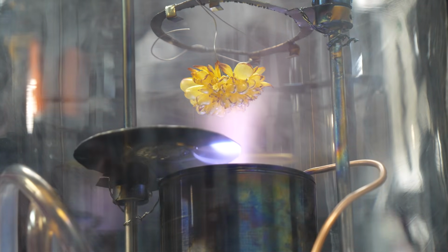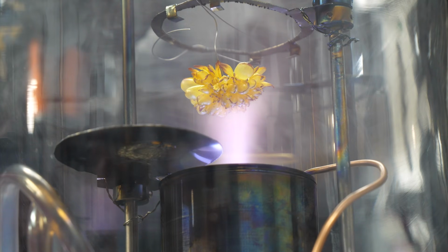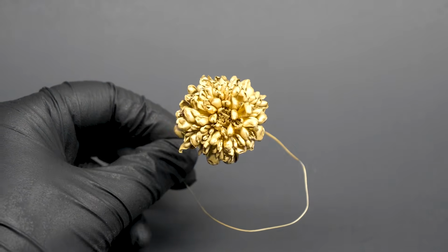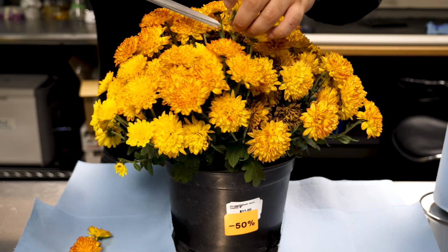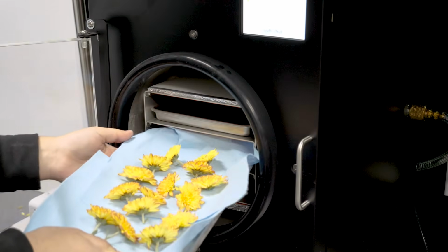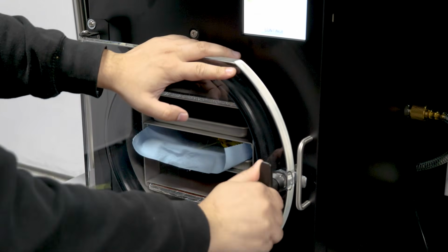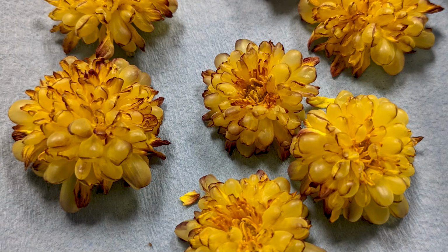Alright, skulls and glass are both pretty solid, let's try a real challenge. You've been seeing these for the whole video, so I can finally tell you how I made them. I started with fresh flowers, but they need to be dry to go into the machine. So to do that quickly and preserve their shape, I stuck a tray full of them into my new freeze dryer.